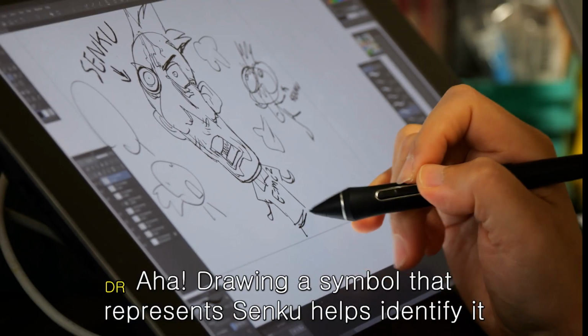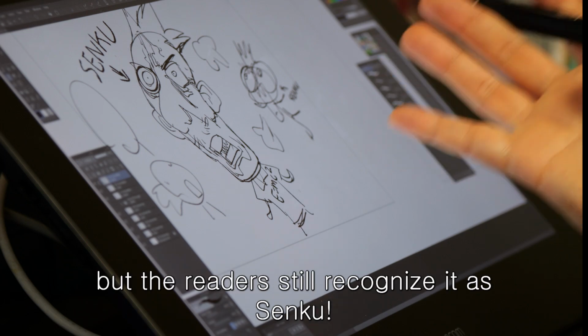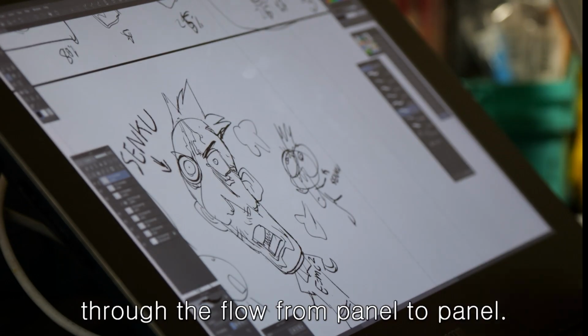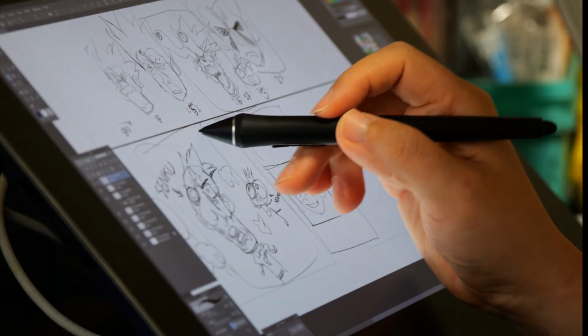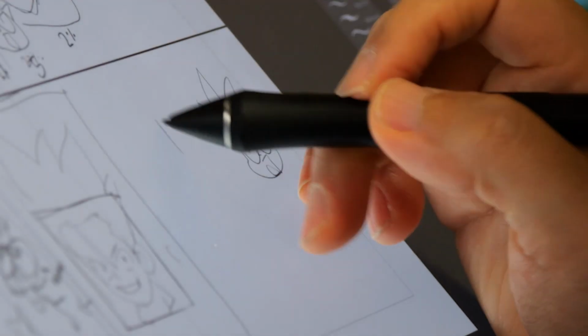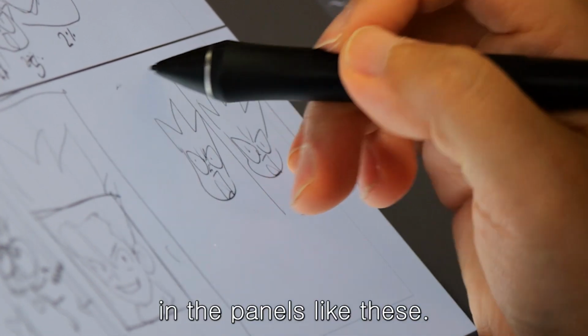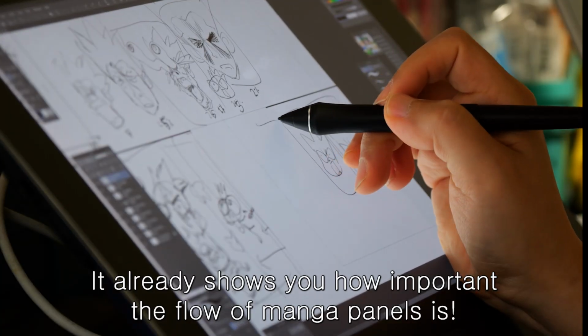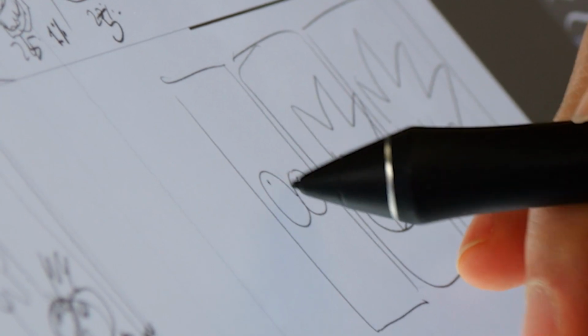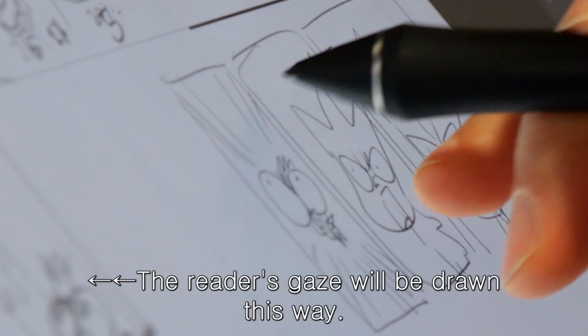Aha! Drawing a symbol that represents Senku helps identify it as Senku. Exactly. It's an entirely different face, but the readers still recognize it as Senku. There are ways to recognize completely different images as characters through the flow from panel to panel. The flow, the panels. This is important. These images of Senku in the panels like this already show you how important the flow of manga panels is. If you create context manga panels like this, the reader's gaze will be drawn this way.